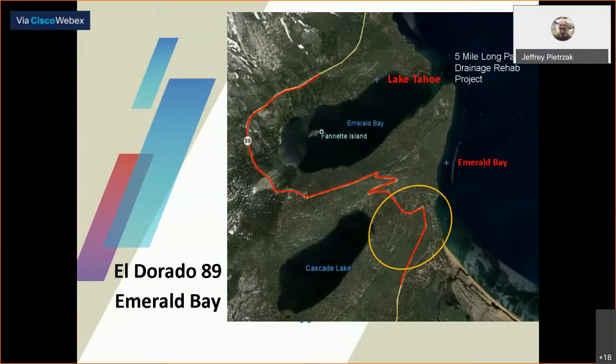Eldorado 89, Emerald Bay. So this project was a challenging project for me. This particular section of highway around Emerald Bay is typically closed in the wintertime, and there are big metal gates, so they close it on either end, and the road's closed due to avalanche issues around Emerald Bay. So needless to say, it gets a lot of snow. It's a heavy snow load. It's a steep mountainous environment, and subsequently the roadside slopes, if we were lucky, are 2 to 1. They tend to be more like 1.5, in some areas 1 to 1.